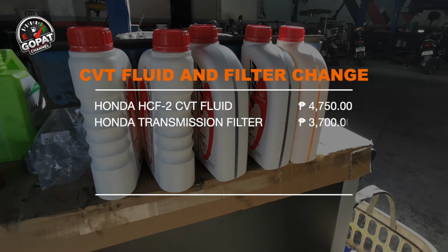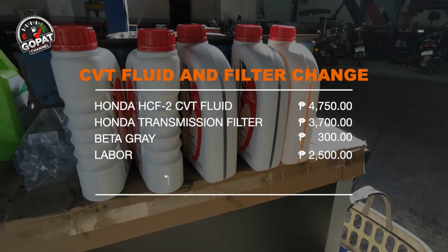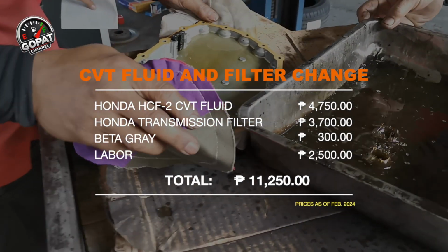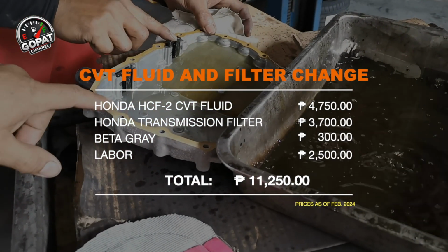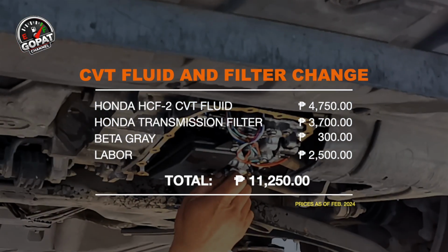For this service, I need 5 liters of Honda's HCF2 CVT Fluid and a genuine Honda transmission filter as well. Here's the transmission oil pan. It looks clean with no large metal shavings, which is a good indicator.